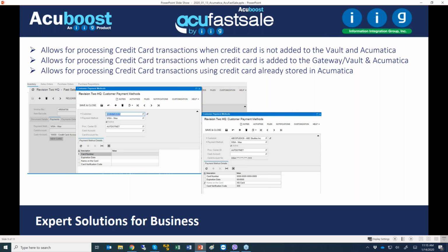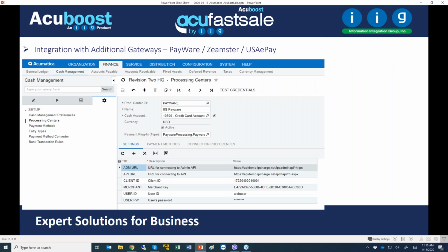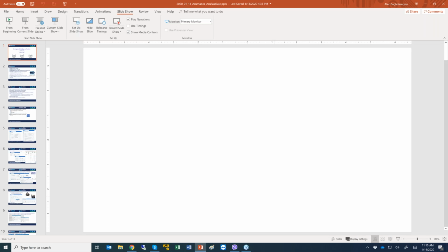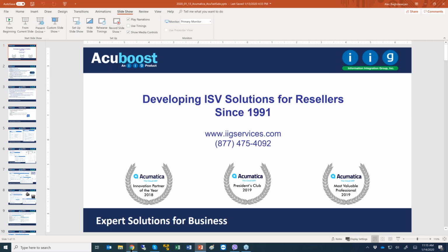This is where you set up the behavior of the payment method as to what the system would do with it. Again, processing centers, and that's a quick overview. The PowerPoint based. Now we're gonna go to the program and look at the program.